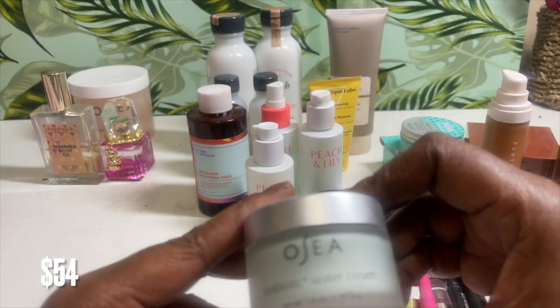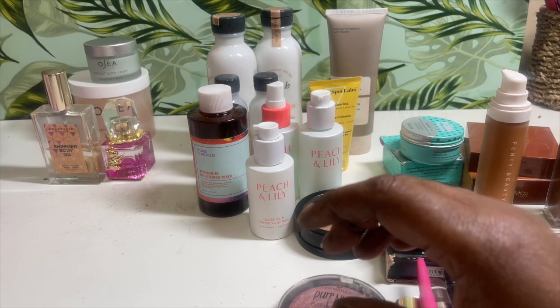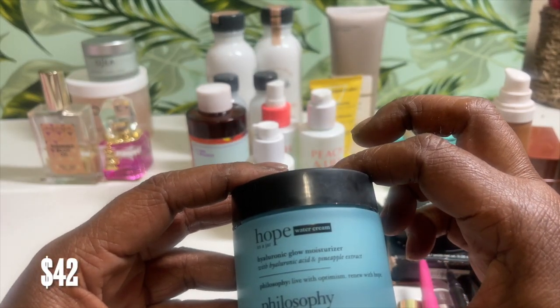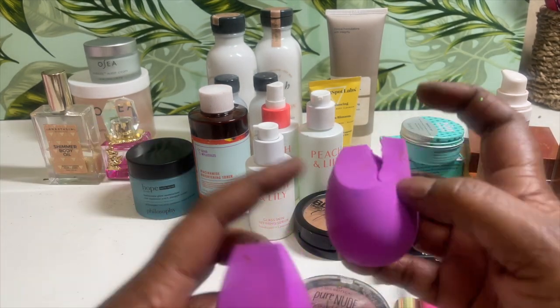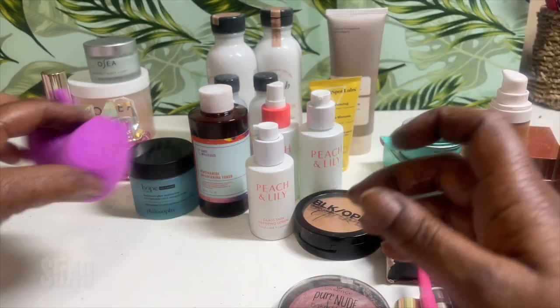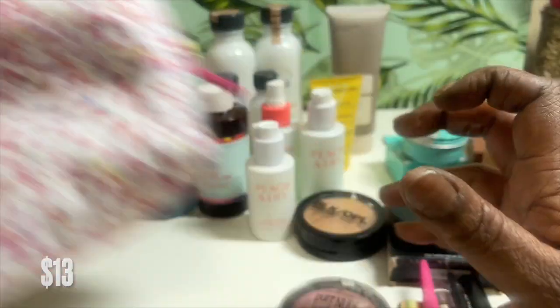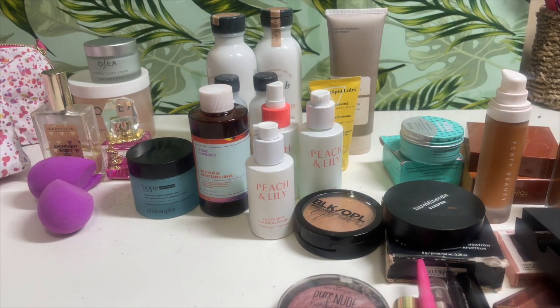This is Seabiotic Water Cream. What else? And this is Hope in a Jar Water Cream by Philosophy. Those are expensive. Found two. I tore this by washing it, but EcoTools sponges. And then just found these two makeup bags that I did wash. So that was the makeup and beauty products that I found.